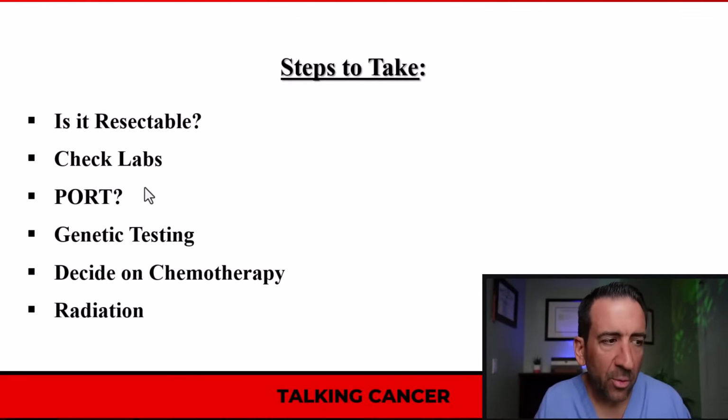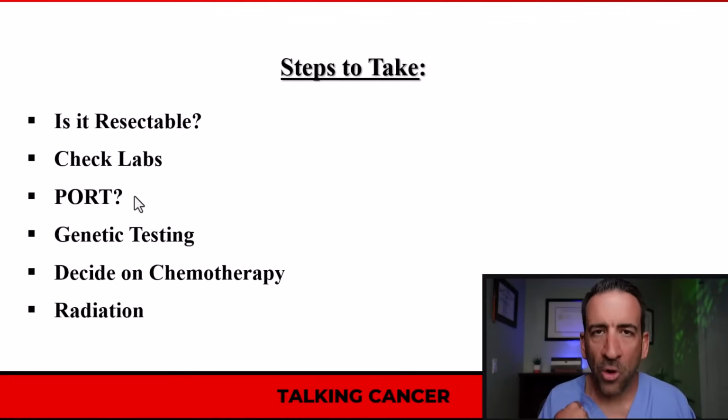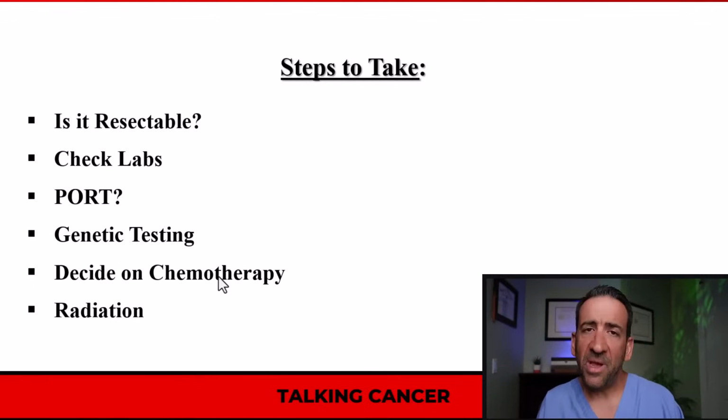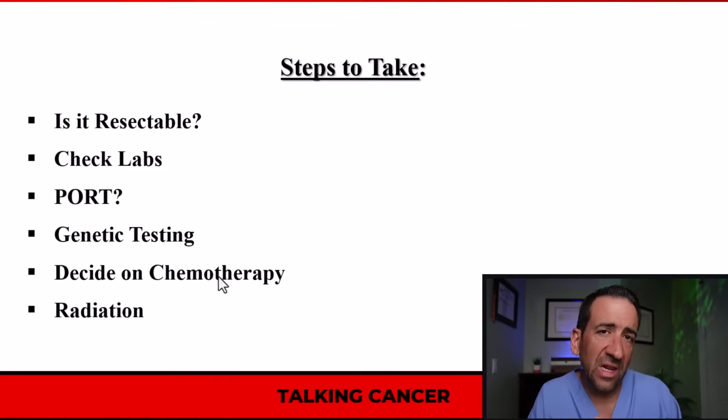Remember to check your labs. We already went over this. If they decide to give you chemotherapy, you will require a port. It's basically a catheter. It's put on your chest wall, either the right side or the left side. It's under the skin, so we can give you the chemotherapy in the port and not in the veins of the arms. I already mentioned the genetic testing. Ask your doctor if you require genetic testing or not. Decide on the chemotherapy drug. This really depends on how strong you are. Remember, now you know neoadjuvant versus palliative, which chemotherapy regimen, the more aggressive versus the less aggressive. There are many different types.